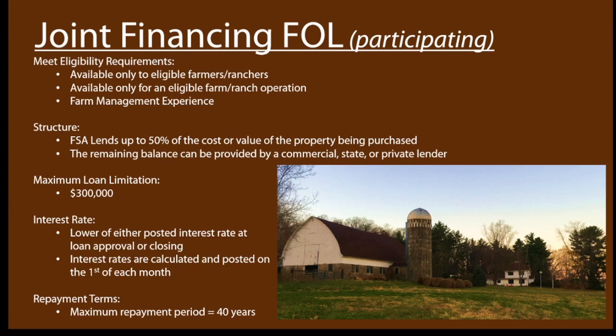The loan limitation on this, again, is $300,000, and that is subject to change over time, but at the time of this webinar it was $300,000. The interest rate, again, is set up the same way that it was for the regular farm ownership loan. So you'll look at the date of your loan approval and the date of your loan closing. Whichever posted interest rate was lower should be your fixed rate. And again, the repayment terms, we're looking at a maximum repayment period of 40 years.